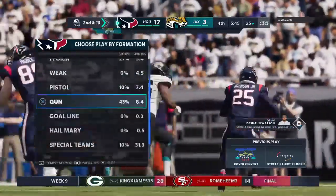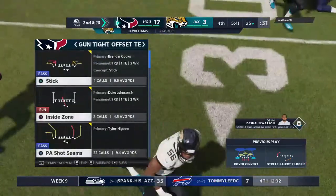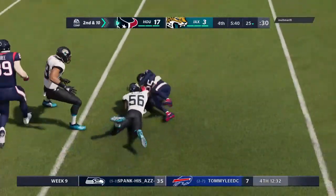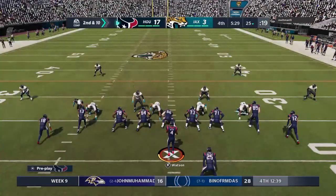The tackle by Quincy Williams brings up 2nd and 10 at the 25-yard line. So after the run for no gain, here's 2nd and 10.